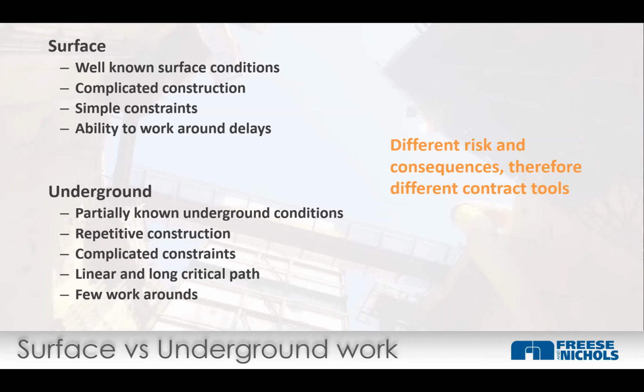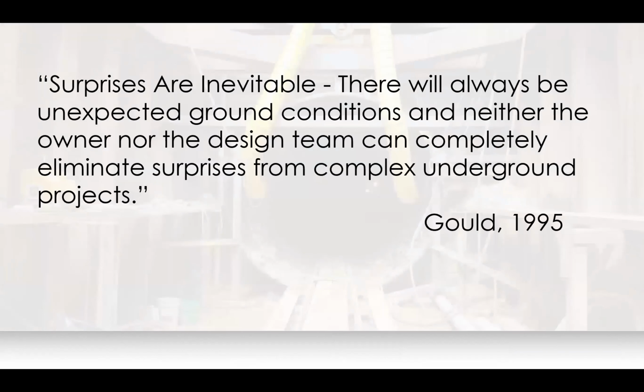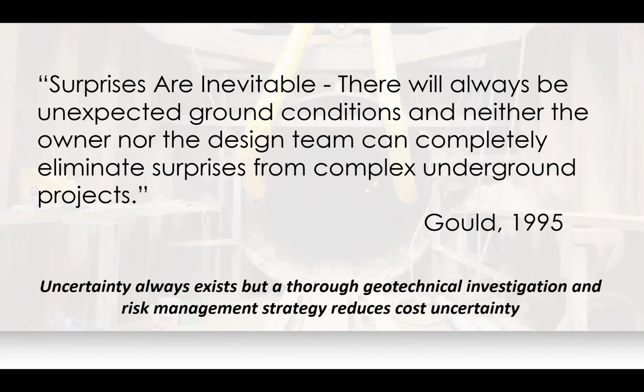Because the risks are different, there are some different contracting tools and approaches to mitigate that risk. I really like this quote: surprises are inevitable. There will always be unexpected ground conditions, and neither the owner nor the design team can completely eliminate surprises from complex underground projects. So uncertainty is always going to exist. We can never eliminate it, right? But our confidence can increase, the likelihood of consequences can decrease, and the size of those consequences can decrease through risk management.